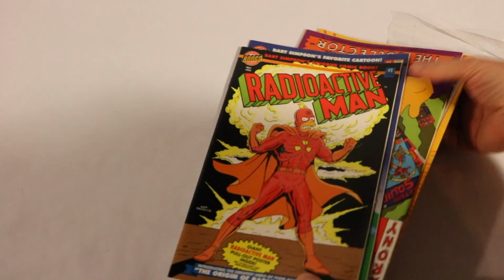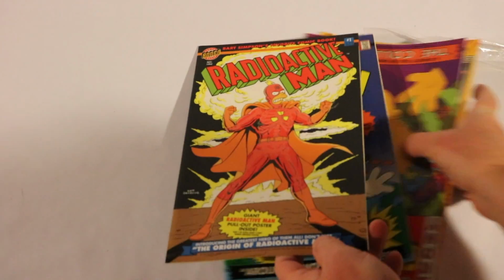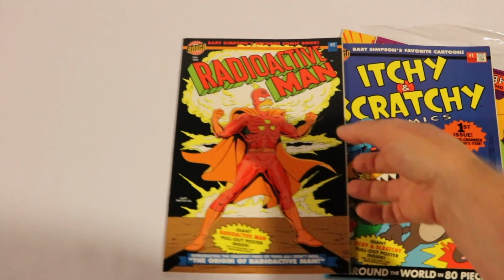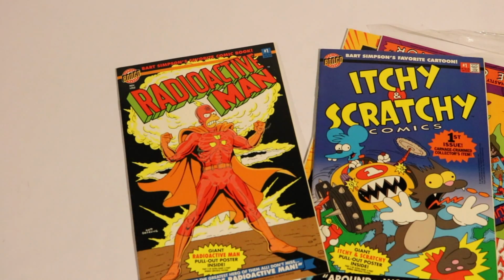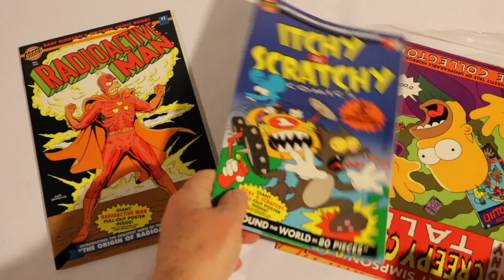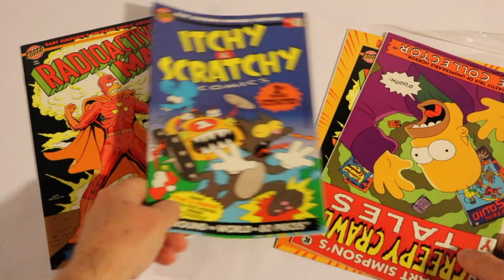I have a few comic books here. Oh, we got Radioactive Man here. So here's Radioactive Man. This one actually glows in the dark. You can see he has his skeleton here that will glow in the dark. So not only do I have the Radioactive Man, the Krusty Comics, and the Bartman one, but it looks like I also have Itchy and Scratchy #1.